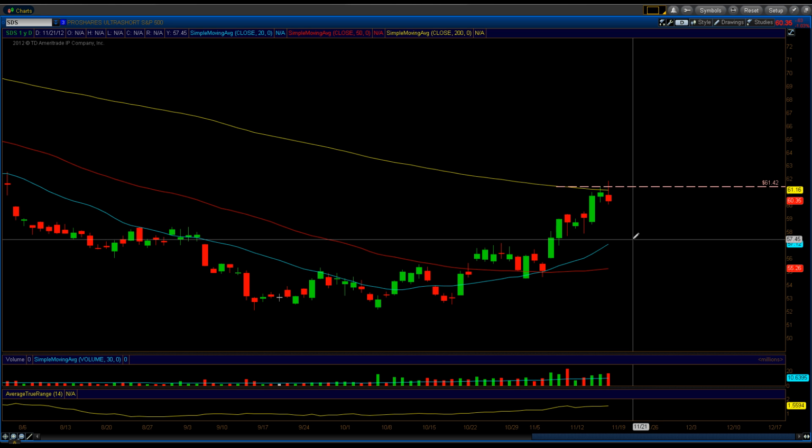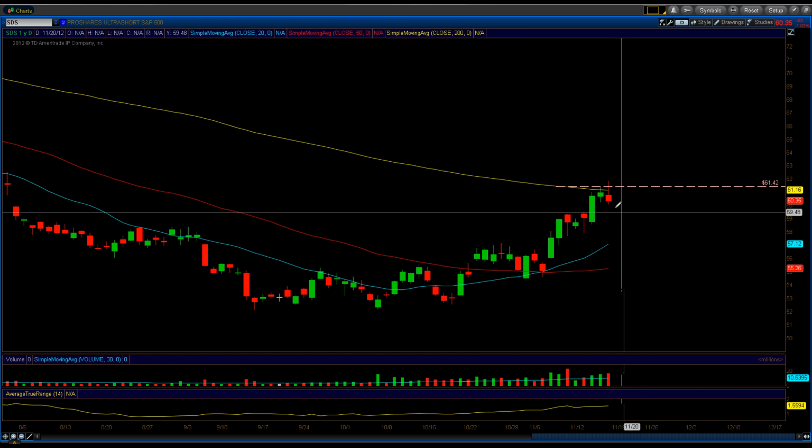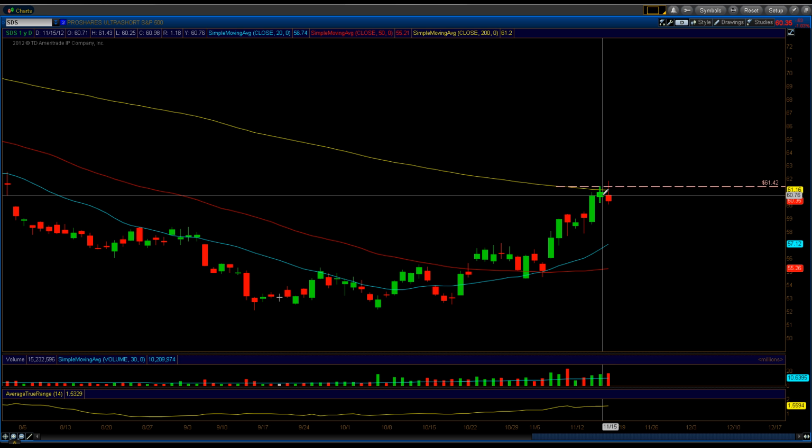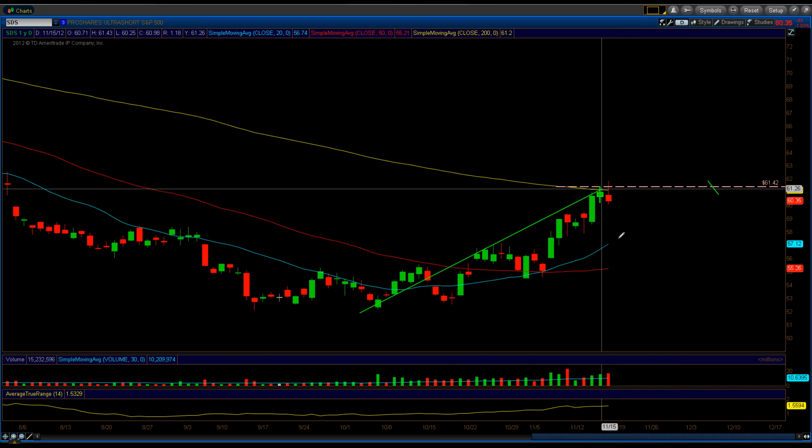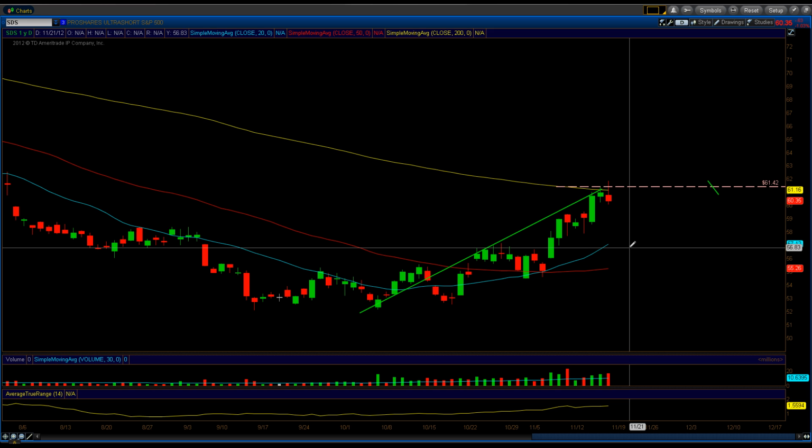I didn't want to confuse any of you, but in any case, I just wanted to show you this candle here. The high was 61.43, so I sold this at 61.42. Okay, so that was a pretty good profit there. I sold 75% of my shares. Okay, so just keep that in mind. I still have 25% left.